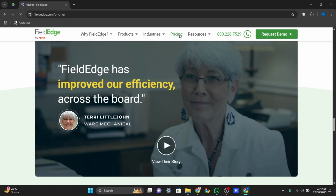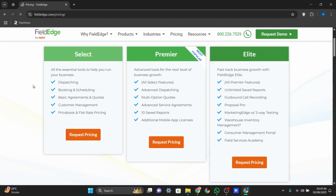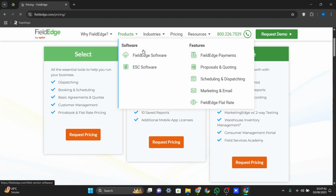Overall, it boosts efficiency, improves communication, and helps businesses grow. If you're in the service industry, FieldEdge could be a smart choice.